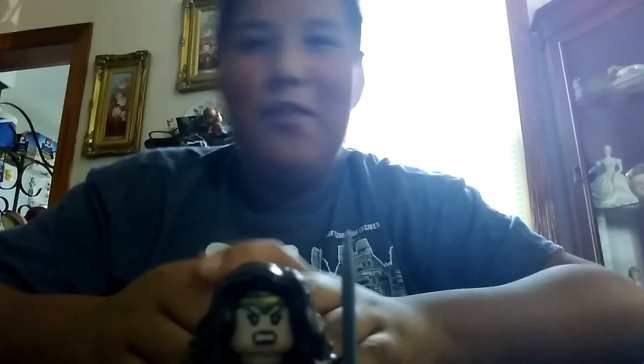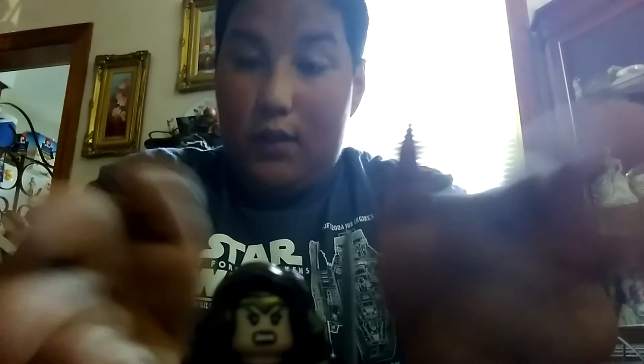Some of my friends tell me, ew, your favorite minifigure is a girl? And I'm like, stop being sexist, bro. This is the best minifigure I think I've seen in years.